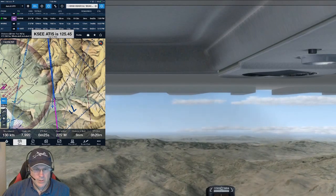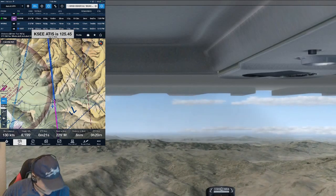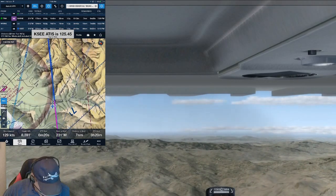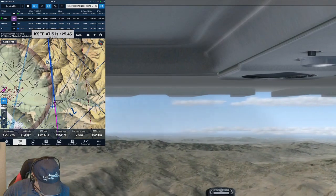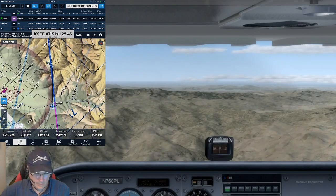Right, so we're approaching the Julian VOR. It's that little ridge top up ahead. Let's get back down.